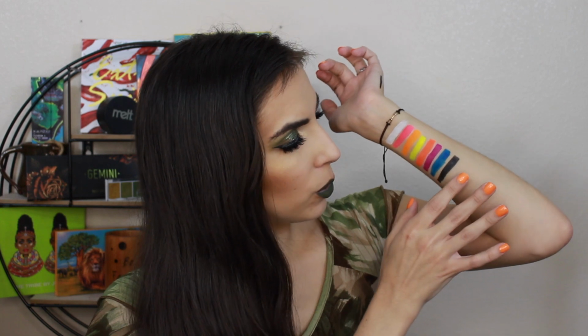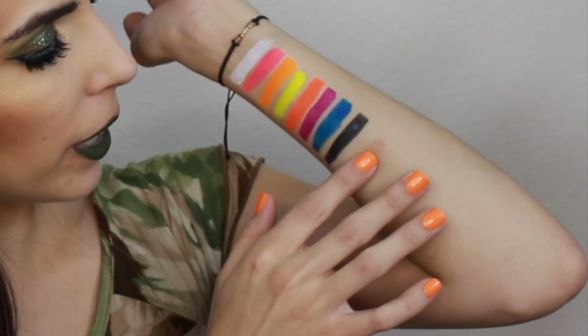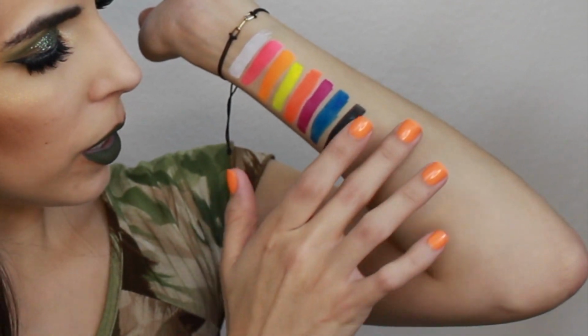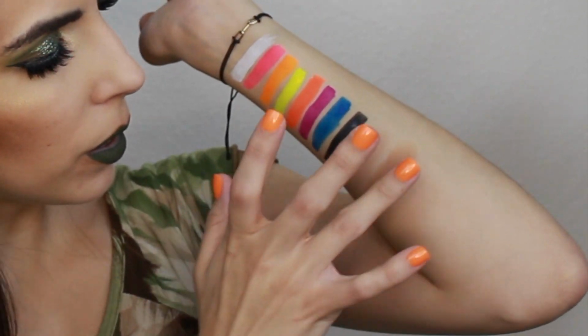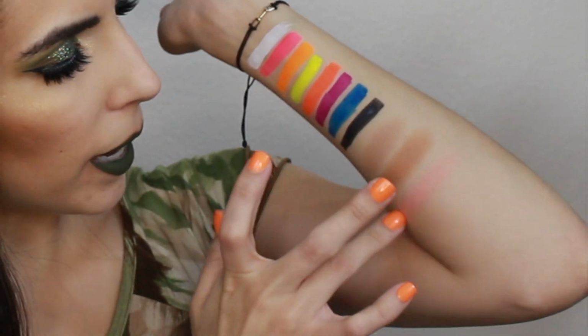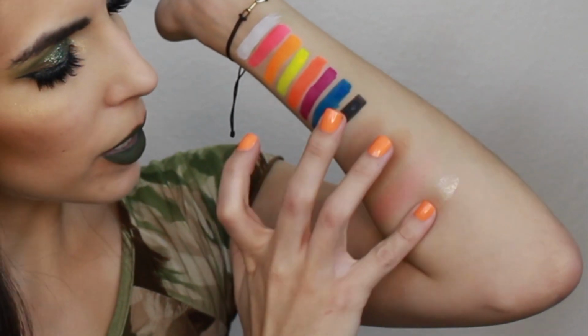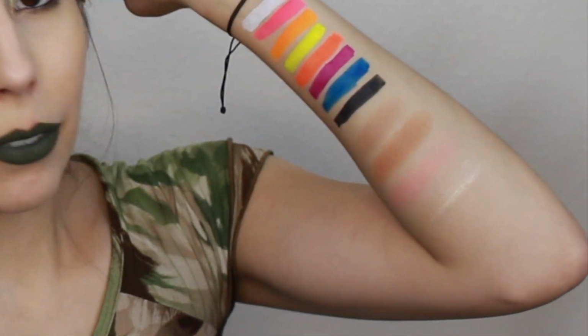I guess we can do all four because I have four fingers. Oh my goodness, the highlight is like butter. Okay, so let's do the contour down here, I guess. There's the contour. There's the bronzer. There's the blush. The blush looks like it might be a little light for me. I don't know. But here's the highlight. Oh, I think I'm gonna love this highlight.